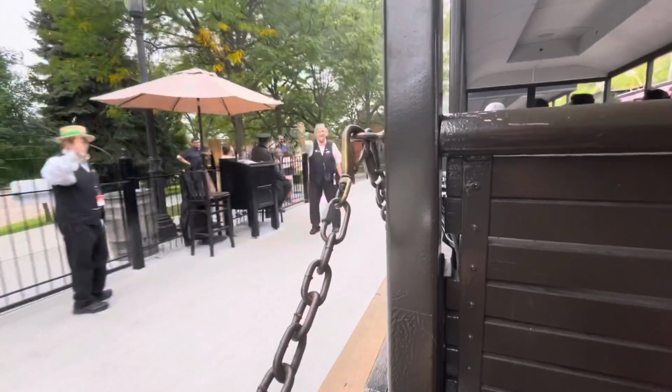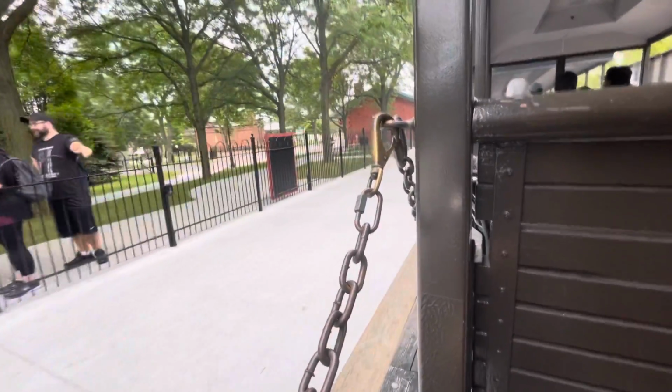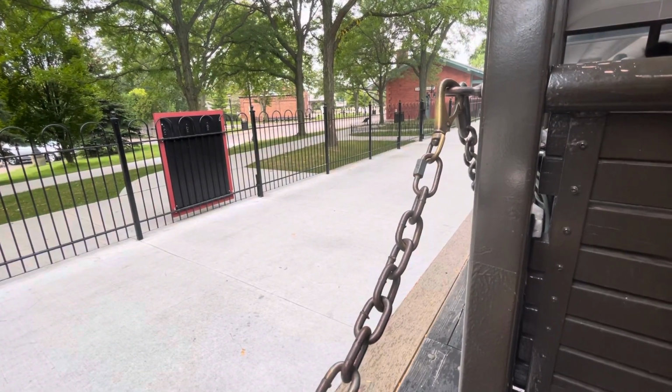The engineer will give a blast with a whistle. That means the air brake is set. And then I'll give you the go-ahead to exit on the left side only. Wait for the whistle, everybody. Wait for it. And there's the whistle. It's safe now.